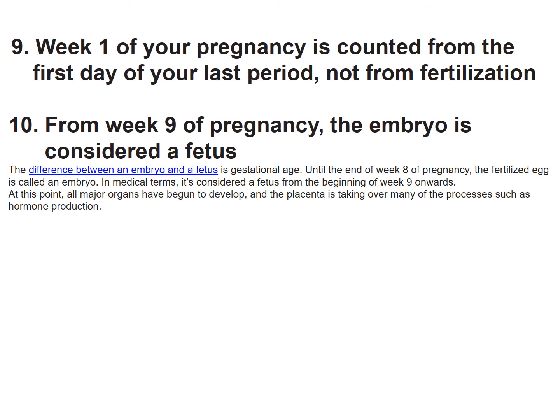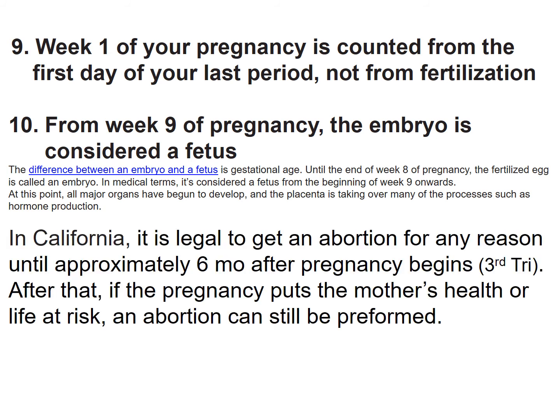Getting back to the California type stuff, in California, it's legal to get an abortion for any reason until approximately 6 months after pregnancy begins. So we're going to look at the first trimester, second trimester, and so before the third trimester there. After that, if pregnancy puts the mother's health or life at risk, an abortion can still be performed. Tons of court cases in states at the federal level, all of these kinds of things have been hashed out. Back in Bill Clinton's era, it was legal to have partial birth abortions. So as long as the whole baby didn't come out, the doctor could still go in and make it so the baby couldn't live. Then there were things like, could it live outside the womb? But eventually it's come to where most of the states that allow this, it's at the third trimester.